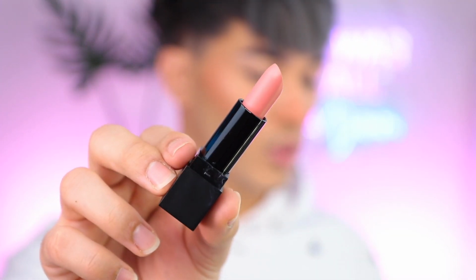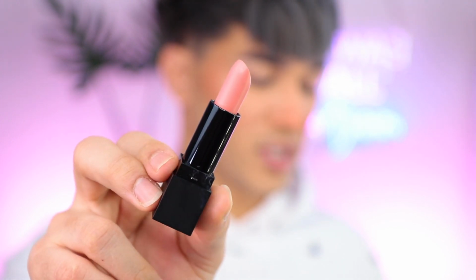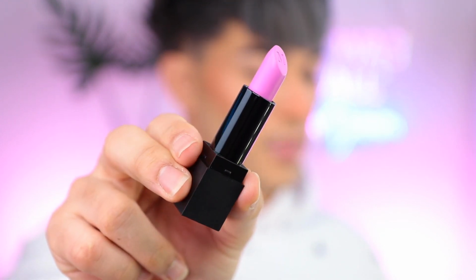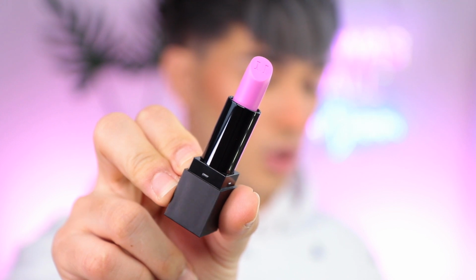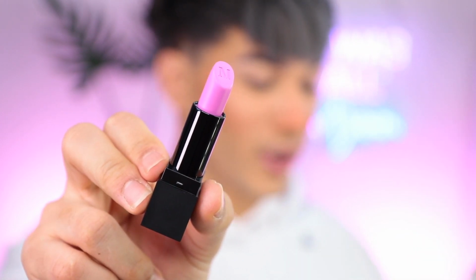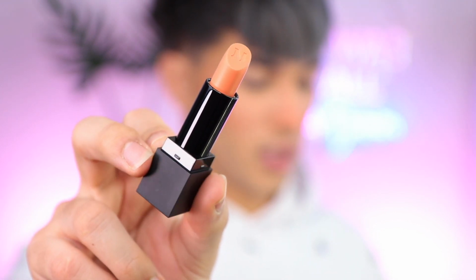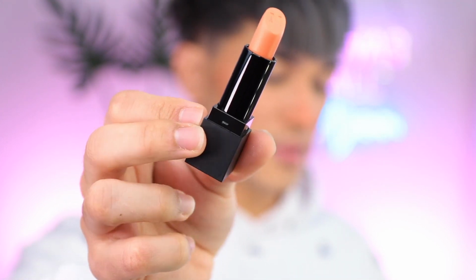This is the shade Wonder. It's so pretty. This is one of the main ones that caught my eye, so I'm super duper obsessed. So pretty with the little Morphe stamp on it. Then we have the shade Mystify, which is this beautiful lilac tone right here. So freaking pretty. It matches my backdrop, you guys. How cute. And the third shade we have is this super beautiful corally orange color right here, and it is in the shade Charisma.